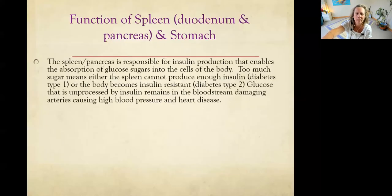Now, one of the major functions of the spleen and stomach in Western medicine is to balance blood sugar. It's to manage insulin, and the insulin regulates the blood sugar. So when we have a huge spike, insulin is produced to lower the blood sugars. Diabetes 1 is when there's no insulin being produced by the body, and that is usually a congenital problem. Or diabetes 2, which means that the body becomes insulin resistant, which means that the insulin being produced doesn't reduce the blood sugar.